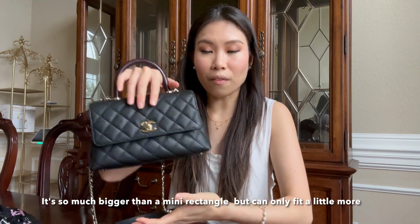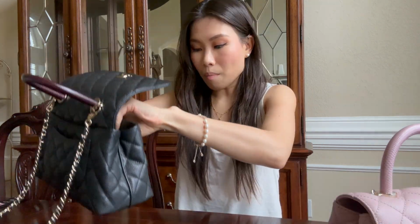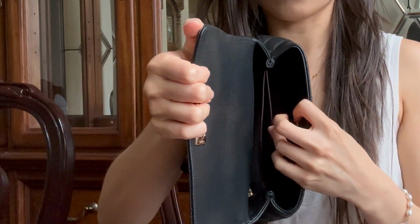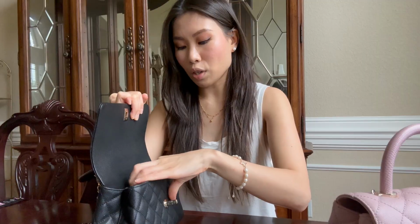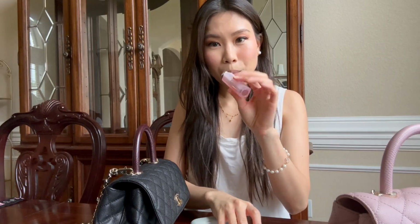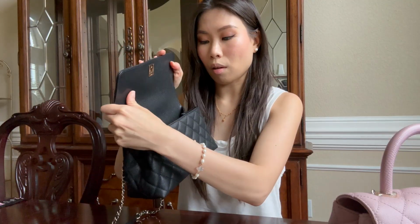Despite the size of this, do not be fooled because you can't put as much as you think you can in here. So let me just show you guys how I fit the essentials into a Coco handle. In the middle, I like to put my driver's license and credit card, so quick access, or if I have any cash, gift cards. And here are my main essentials other than the phone which I'm using to record. Hand sanitizer, hand cream, lip gloss or lip balm, really thin. Look at how thin it is. Dior mirror, my little headphones, this blade because I always like to open packages and stuff. Let me show you how that all fits in here.